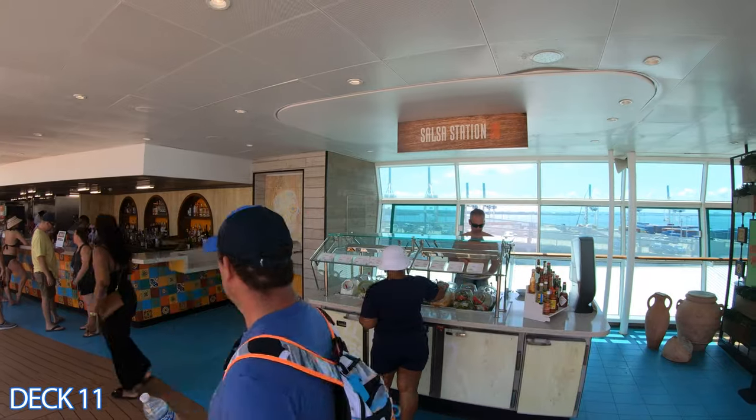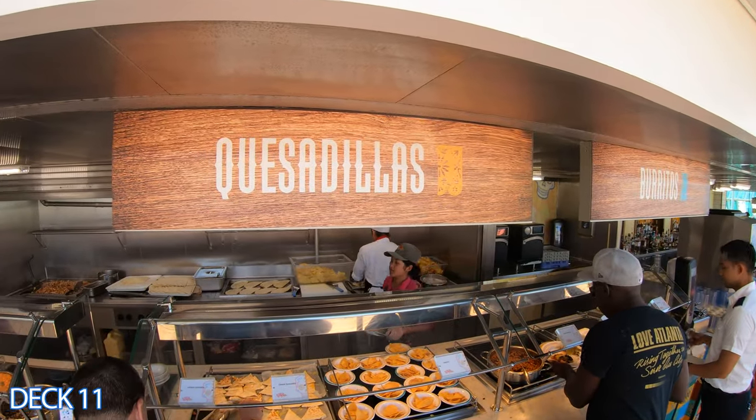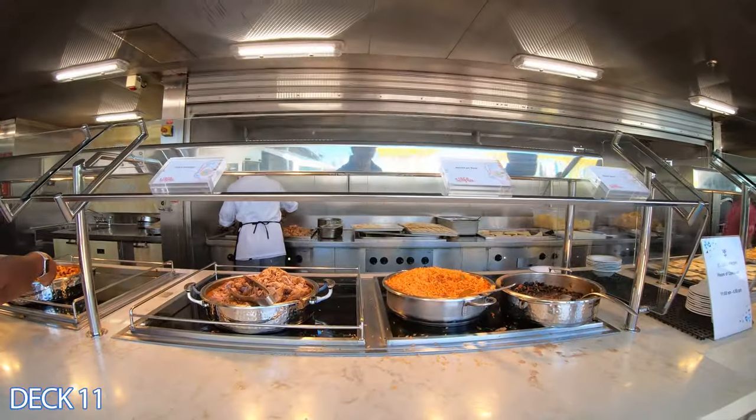Another smart thing they did is put El Loco Fresh next to the kids area. So this makes the life of parents so easy. Their kids can have a lot of fun and also eat a burrito, quesadillas, or tacos. Now, let's go inside the buffet area.